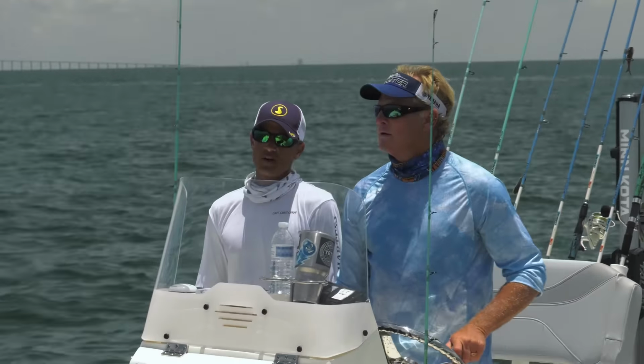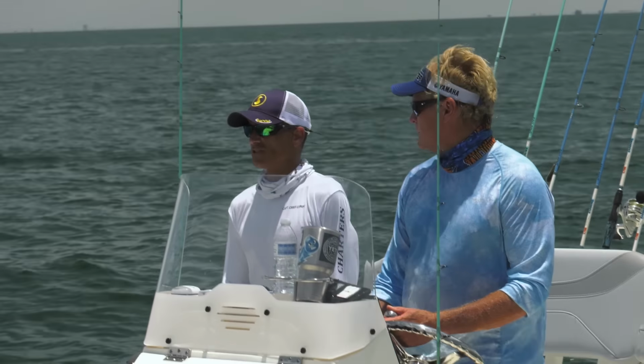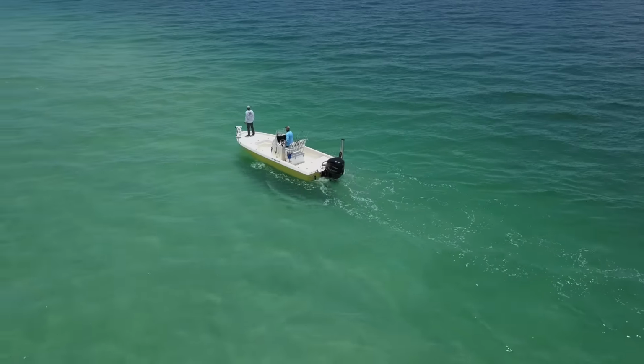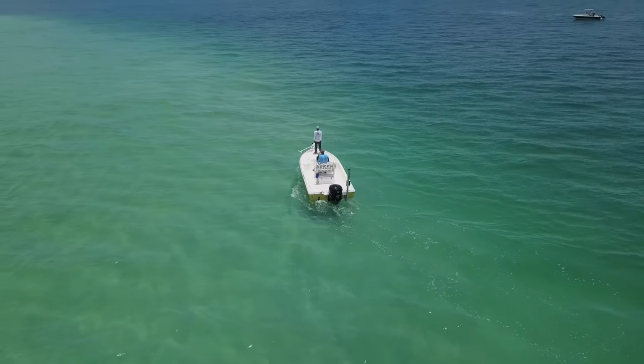And any number of things. On the outgoing tide, most people use crabs, but the reality is that these fish are scavengers. They can eat pretty much anything from cut bait, mullet, thread fins. Of course, the crab is what a lot of people like to throw on the beaches. Well, let's see if we can position the boat and catch us a fish.